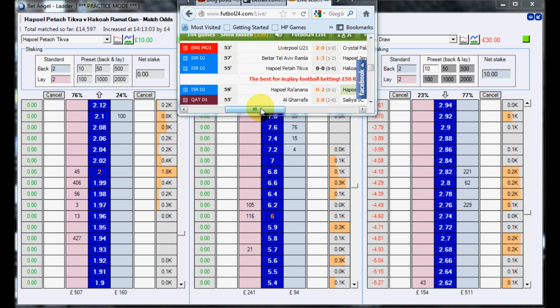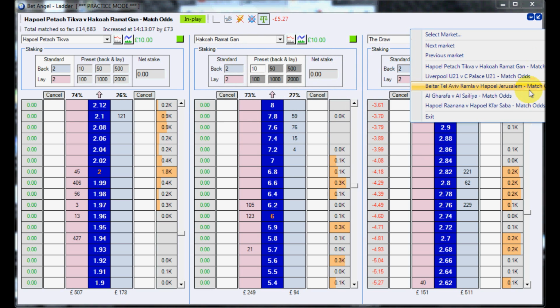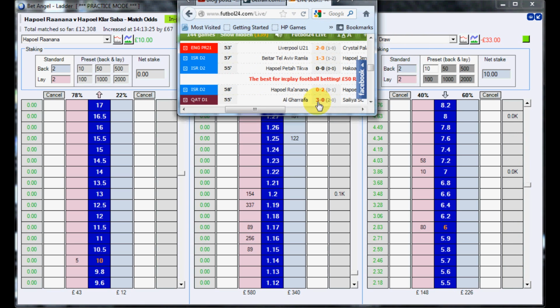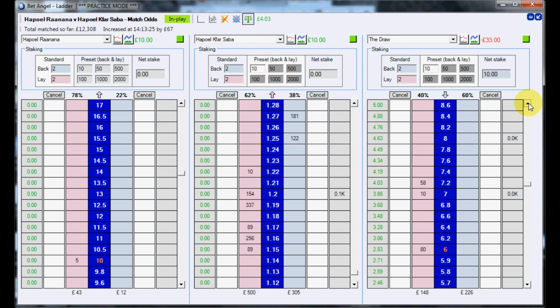I've just had a go. I was a couple of minutes late on this one, just doing some cooking. So this Rana game, I think they were the underdogs, weren't they? This Saba team at the beginning. They've gone 2-0 up, and you can see the draw was up to about between 7 and 8, I think. Apologies if I got that a bit late, but certainly at 2-0 up, the draw is between 10 and 7.2.